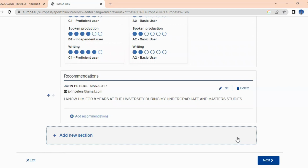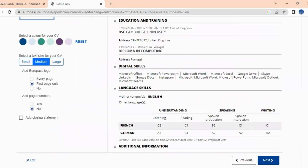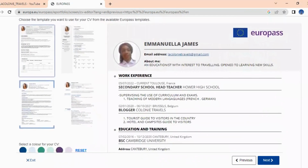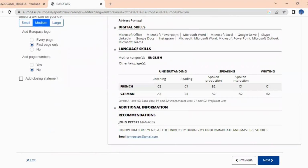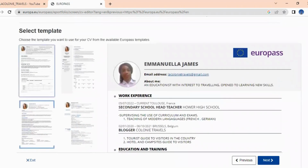It's very interesting, very short, and very easy for you to put up all of the details that you would normally need to go and look for somebody to help you do the CV. So this tool, Europass, is very easy. It has all that you require to put up a CV. When we're done, I click on next. When I click on next, this is a preview of what my CV looks like. Look at the options that you have here. You have the options to change the format this way.